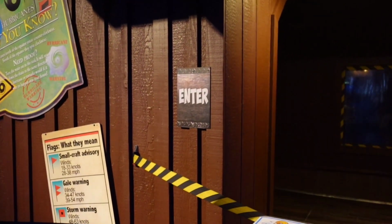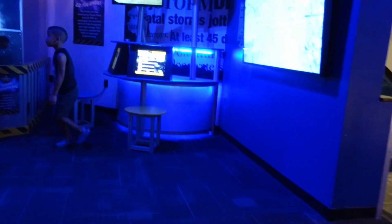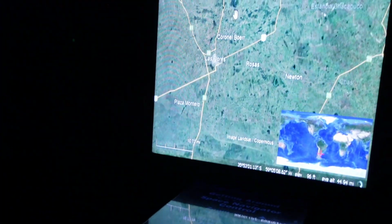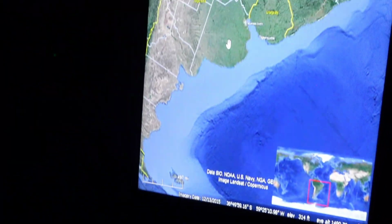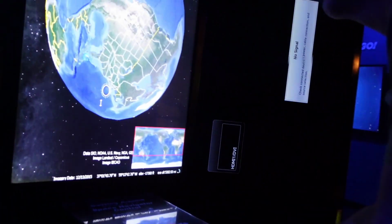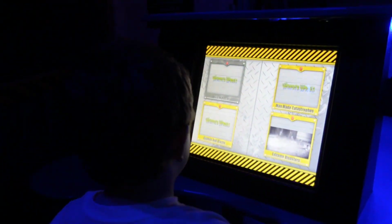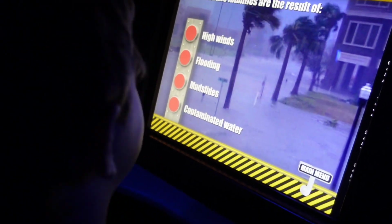So let's start with this first floor. The hurricane simulator unfortunately was broken down. There were probably 3 or 4 exhibits that were broken, unfortunately. And then they had this giant Google Earth screen. You could actually go anywhere in the world and search. And I believe you could probably do this on your phone too. But it's something fun to mess around with if you want to see a specific area in the world. And then they had a couple of screens that would ask you questions about hurricanes. You could guess the year the hurricane was or what the worst part of the hurricane was.